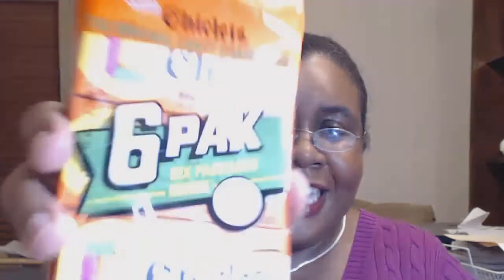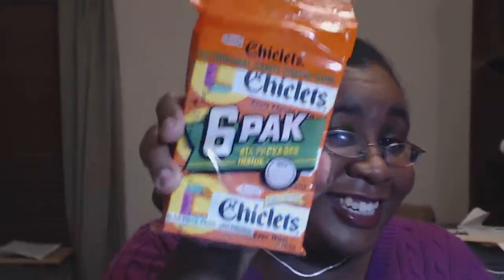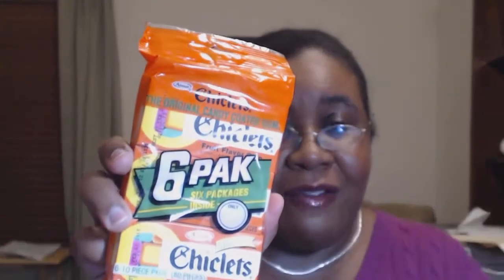Next, I haven't had these since I was probably in elementary school: Chiclets. These are the fruit ones. Que quieres chicle? Woohoo! That's my Spanish, y'all. If I messed up, just ignore it. But I love these little fruit flavored gums, and there are like 6 packets. When I was a little girl, I used to love the fruit flavored ones. So I saw them and grabbed them because I didn't even think they made these anymore.